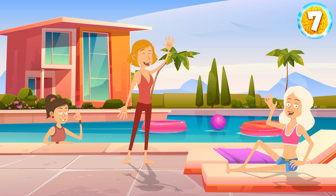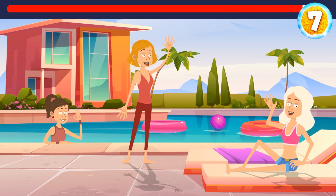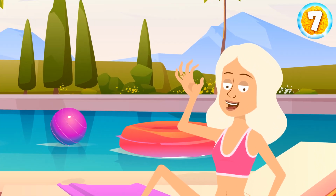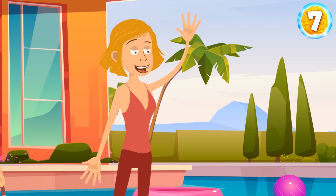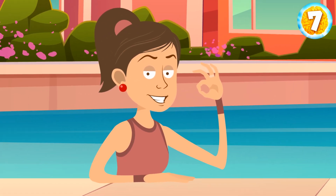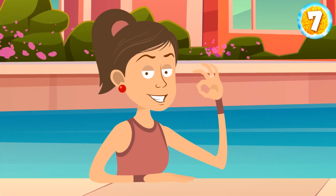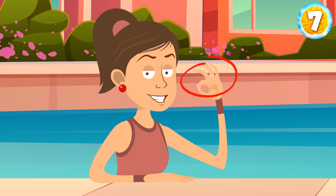Which of these girls relaxing near the swimming pool is married? This girl doesn't have a ring, but she's wearing it on another finger. The second girl doesn't have a ring whatsoever. It's the third girl that's married. She must have taken her ring off before going for a swim, even though she isn't wearing it. There's a visible tan line on her ring finger.